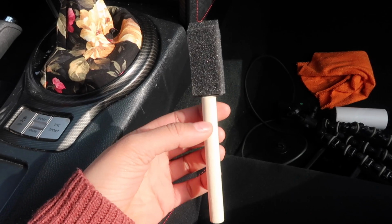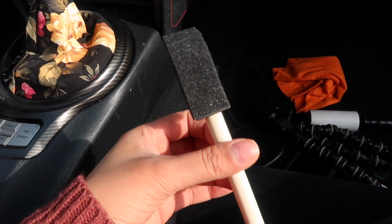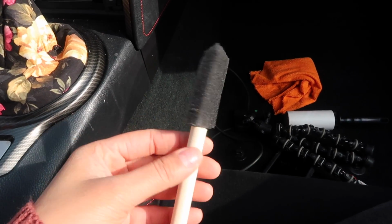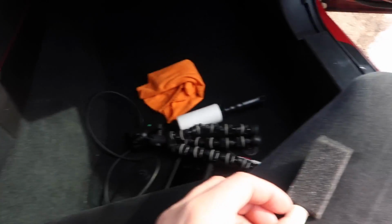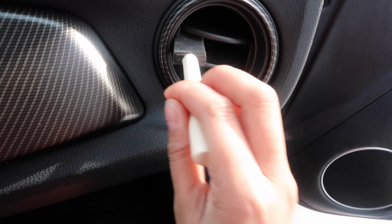So here's a little tip. When you go to the Dollar Tree, you're gonna find a bag of these little guys. I believe this is meant for painting, but the reason why I'm going to be using this is to spray a little bit of the detailer that I'm using for the inside of my car. I'm going to spray a little bit on it, and then I'm going to grab this, and it's going to be easy for me to clean out my vents. You see?